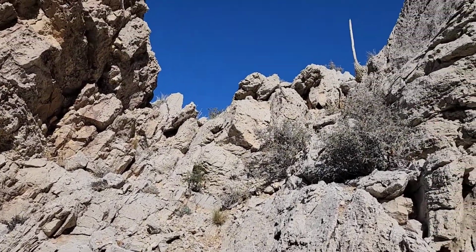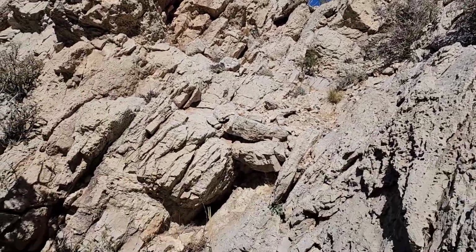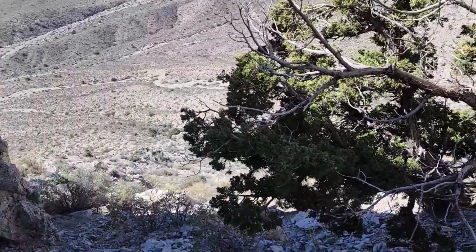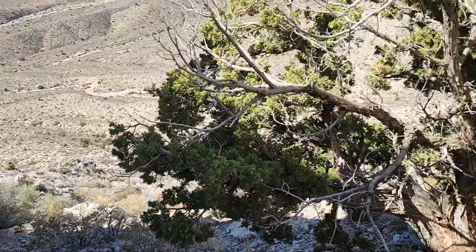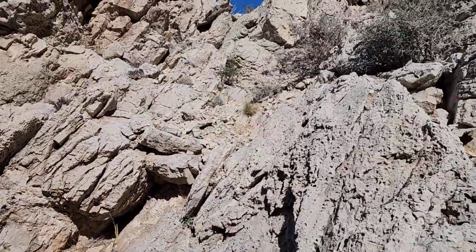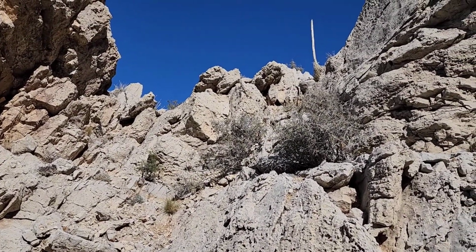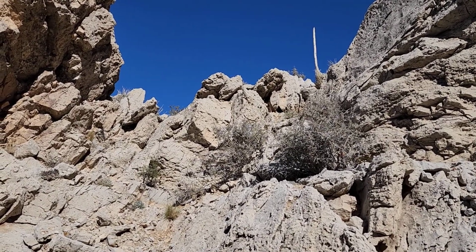I guess I've been on class 3 for some time, if you count those slopes below. Yeah, I wouldn't say that's class 2 below us either. But here we are, and we are closing in on the end of the really tough area. Although I said that before, and here we are.